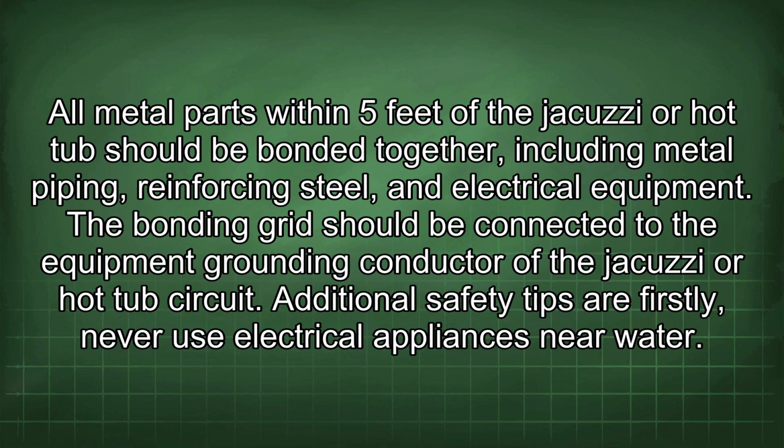All metal parts within 5 feet of the jacuzzi or hot tub should be bonded together, including metal piping, reinforcing steel, and electrical equipment. The bonding grid should be connected to the equipment grounding conductor of the jacuzzi or hot tub circuit. Additional safety tips are: firstly, never use electrical appliances near water.